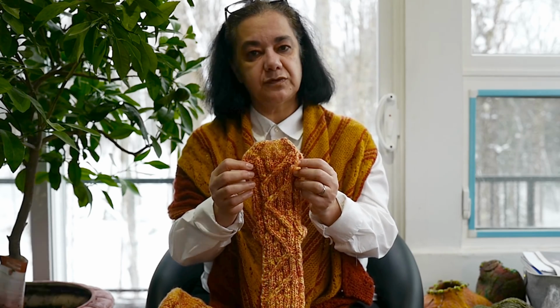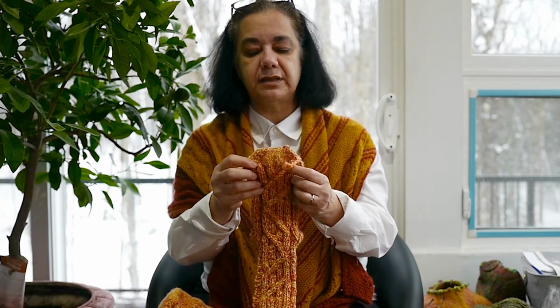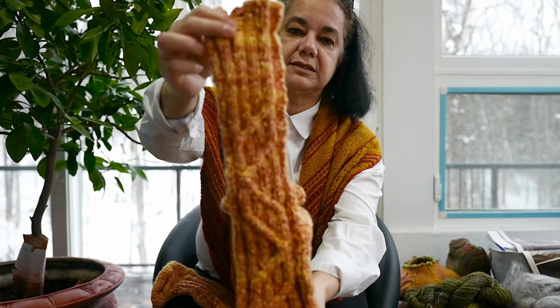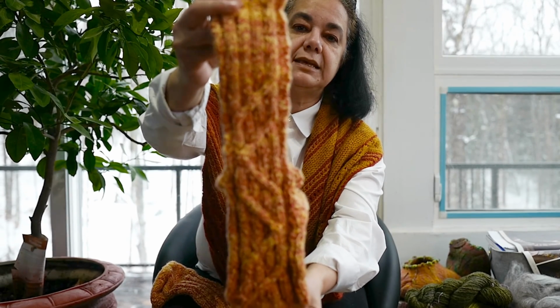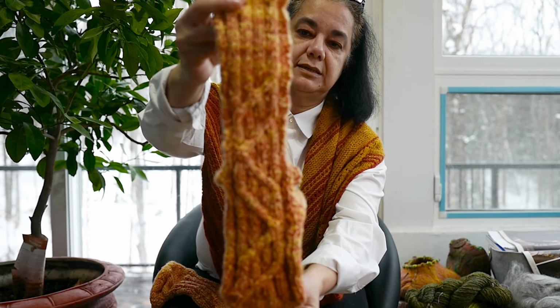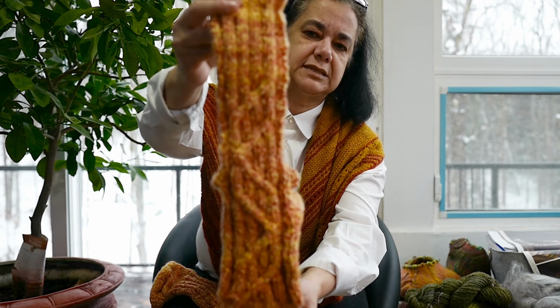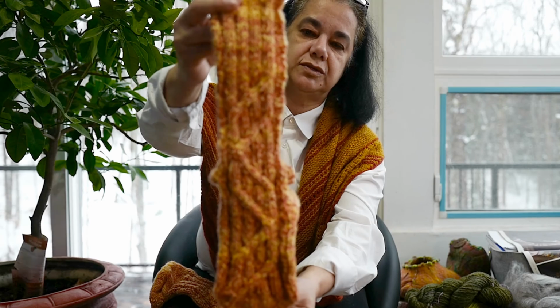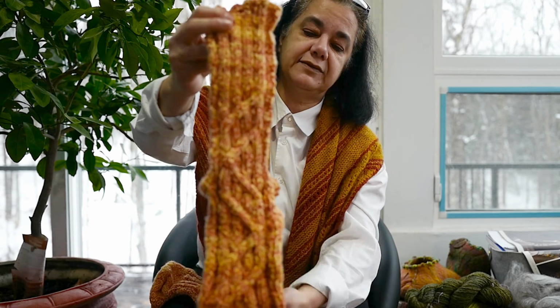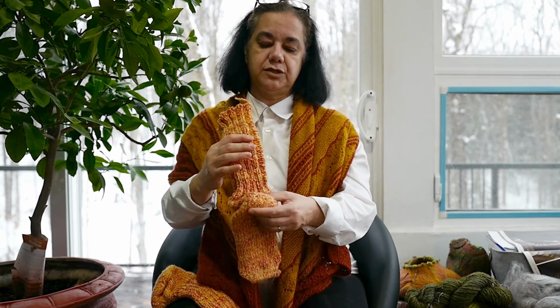Once I know the number of stitches that I have to work with, I look for a pattern. And this pattern that I have here, I don't know if you can see because it's a variegated color, is from the Japanese pattern stitch books that I bought and I showed you last video. So I like it very much. It was an easy pattern and easy to do.